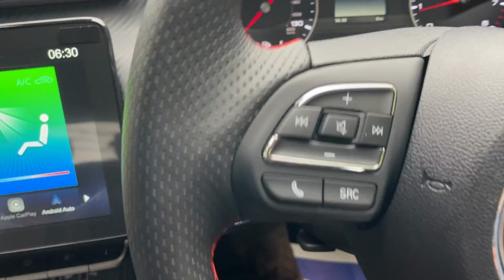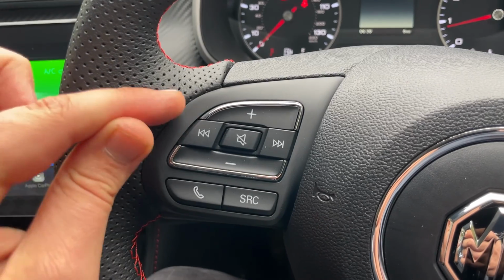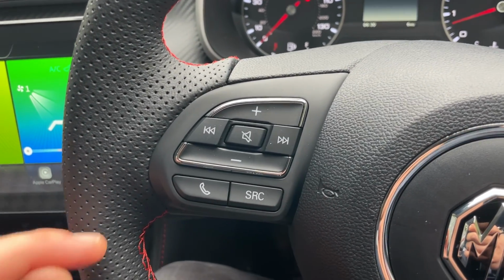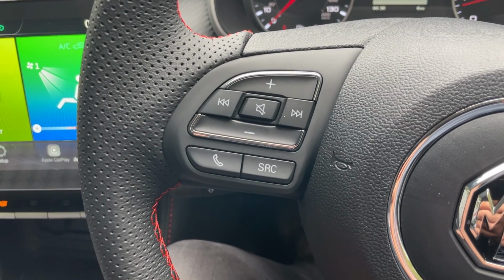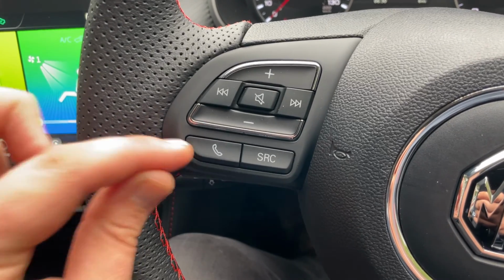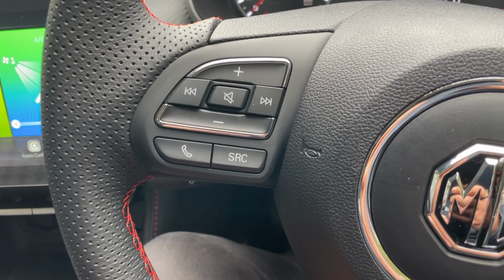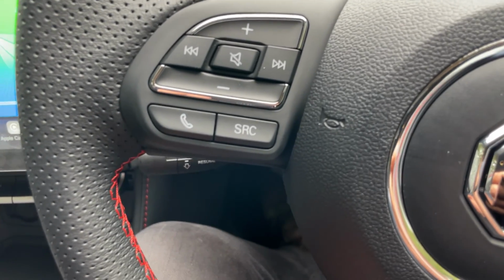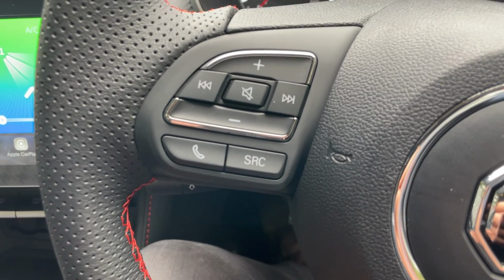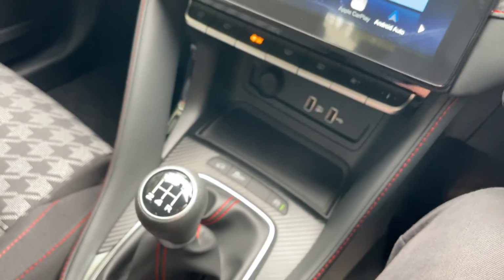The left hand side is where you'll find volume controls. So you've got a volume minus, a plus, a mute button in the middle. Previous, next song is found just there. Below it we have a phone connectivity button, so again with your CarPlay connected, if you did have an incoming phone call, you can pick up or decline a phone call via that button. The SRC button is an input source button, so that changes the source between, for example, your radio and your tunes on your phone. Progressing the video now into the central reservation of the vehicle.